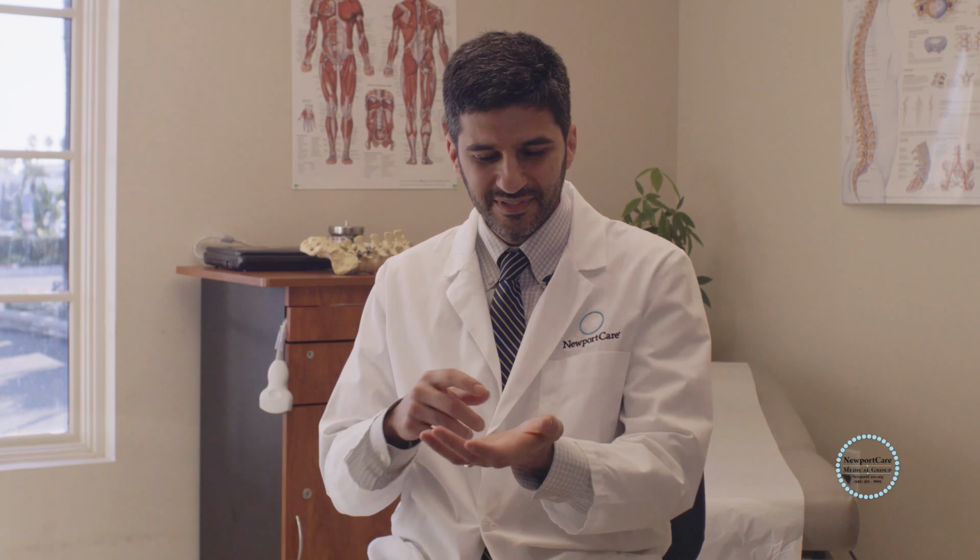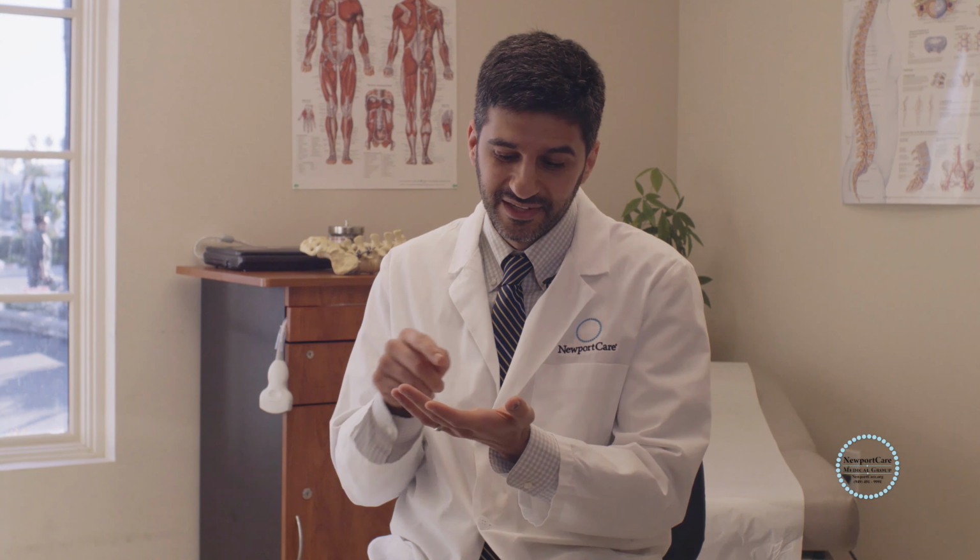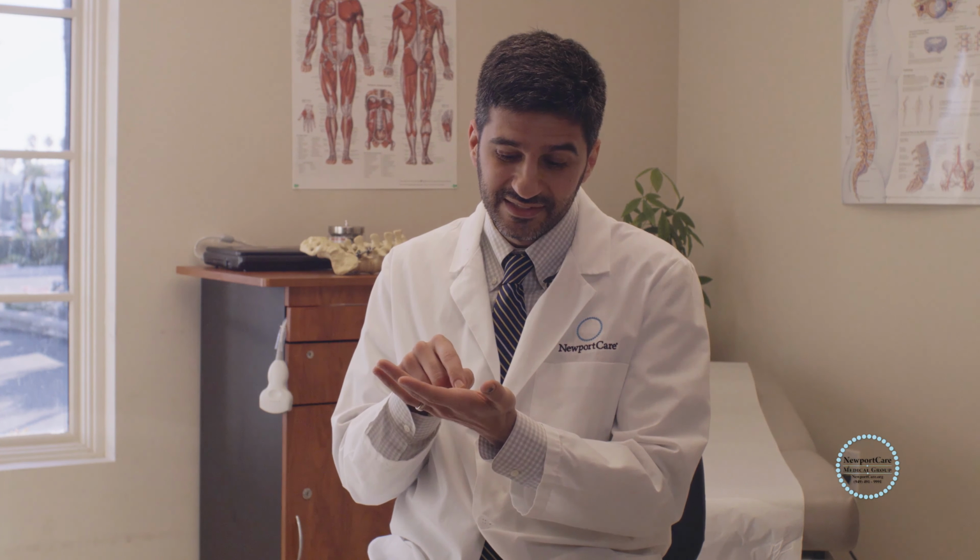Trigger finger is a very common condition, and the problem is in the tendon of the finger. The tendons come into the finger and pull like little ropes, like marionettes, to flex the finger. And it works pretty well, almost all the time, except in trigger finger, what happens is that the tendon gets stuck inside its sheath that we call a pulley.